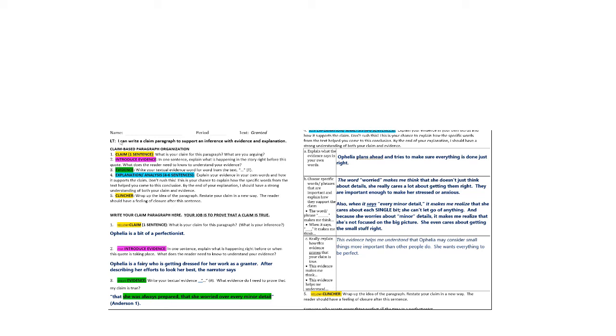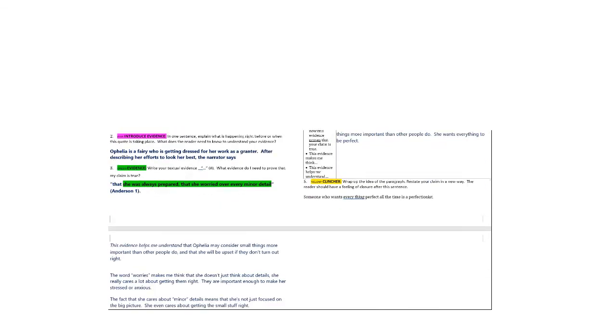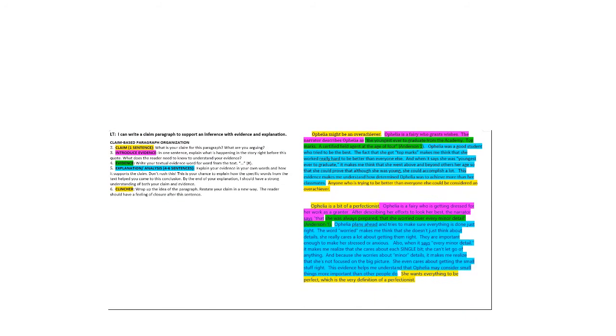We started over here with writing a claim paragraph with these elements. And you saw on the other side of this worksheet that you got a paragraph that showed Ophelia as an overachiever. I'm going to go back and look at that. I've basically just written all the sentences together, both for the claim that Ophelia is a bit of a perfectionist on the bottom here, and also for Ophelia might be an overachiever up here, which was the other one I demonstrated for you. And I've just written all the lines together instead of putting it in that format, separating each section. I've run it all together.